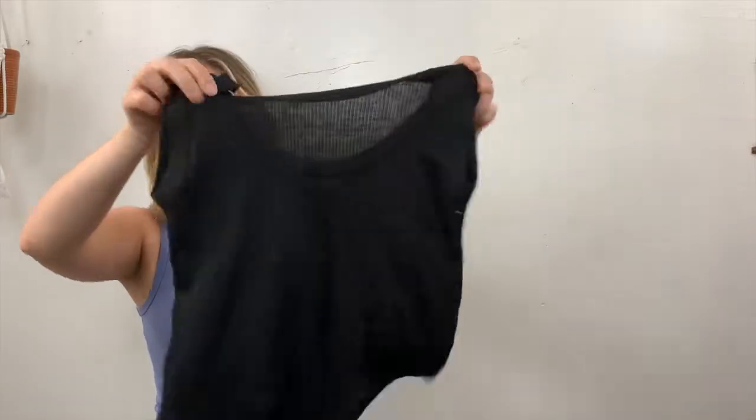Just a classic ribbed tank. Definitely good for any time of the year. Good for having in your closet in general.